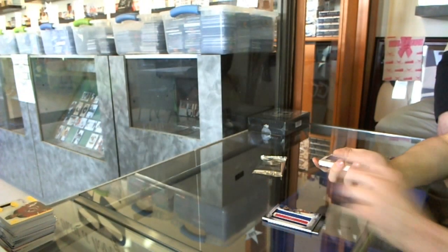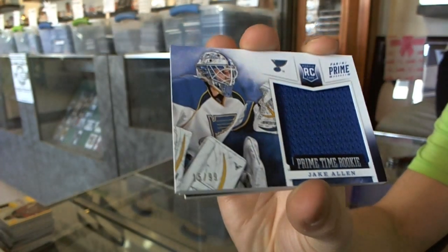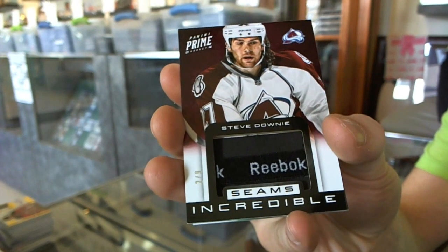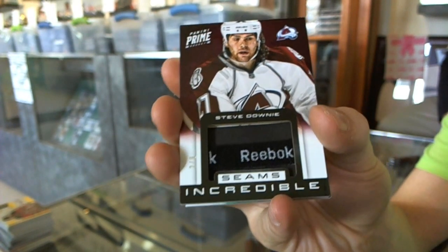We've got a primetime rookie jersey number 99 for the St. Louis Blues, Jake Allen. We've got a seems incredible number 2 of 9 for the Colorado Avalanche, Steve Downing. Oh yeah, he played for Colorado. 2 of 9 for the Avs, Steve Downey.